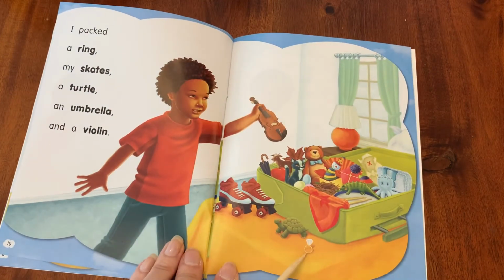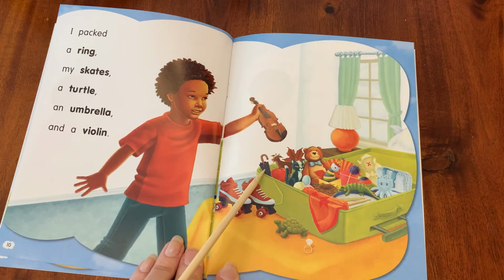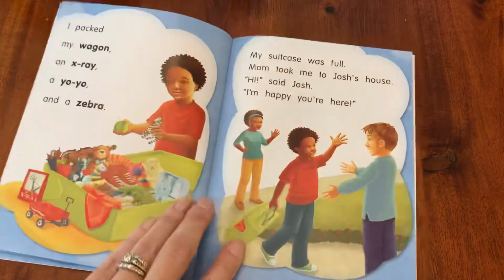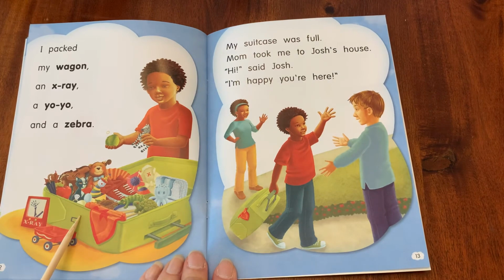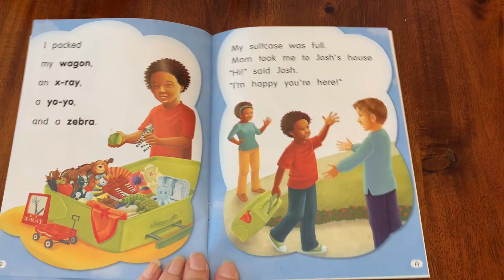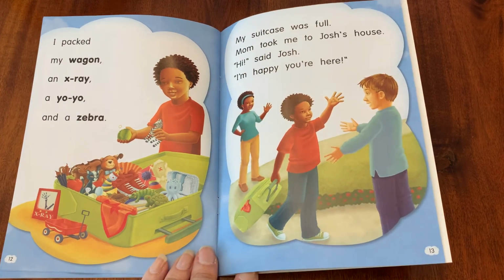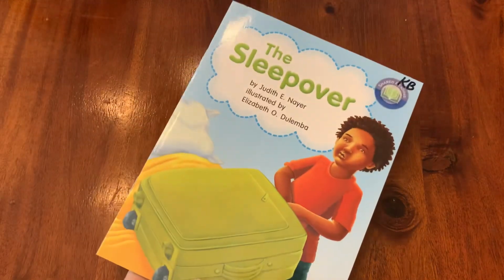R for ring, S, skates, T, turtle, U, umbrella, and V, violin. W, wagon. X, x-ray. Y, yo-yo, and Z, zebra. There are 26 letters in our alphabet, boys and girls, so Jake took 26 items on his sleepover. Pretty cool story, the sleepover.